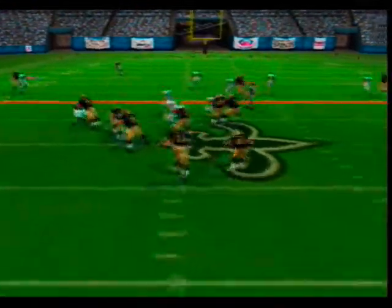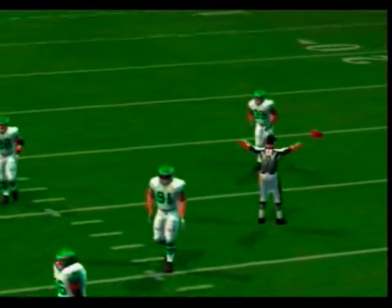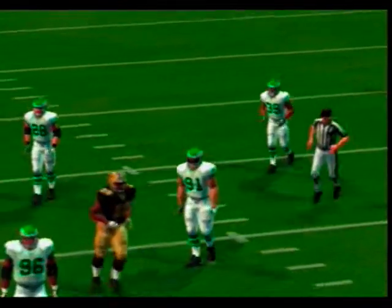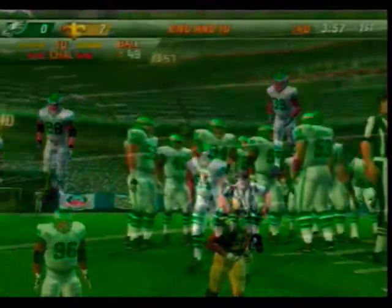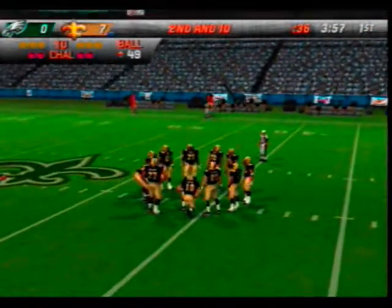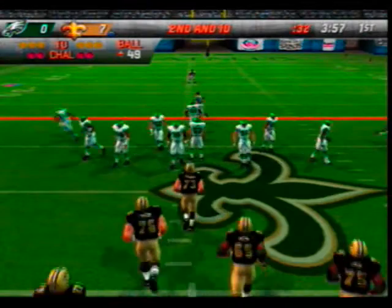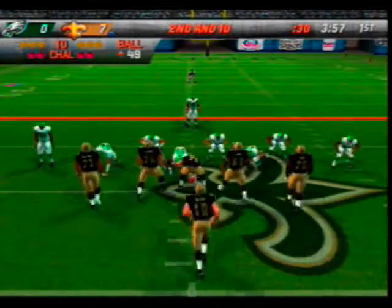On the corner. Great fake. Gets rid of it. Incomplete. Number 89 was the intended receiver on that play. Williams had the coverage on the play. Second and 10. Ball on the 49-yard line.